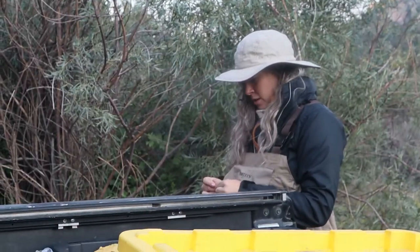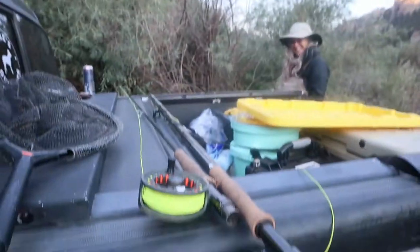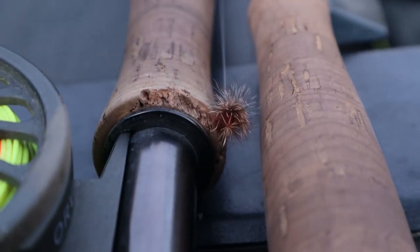You gonna catch? 2 million. 2 million, that's right. On that caddis fly.